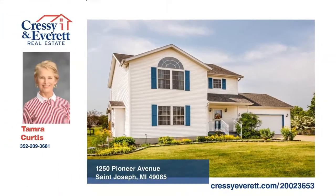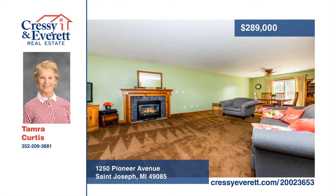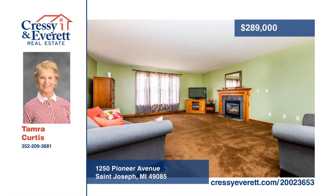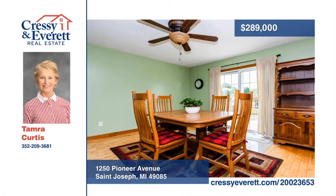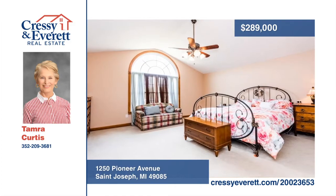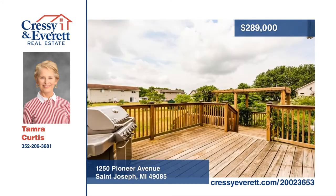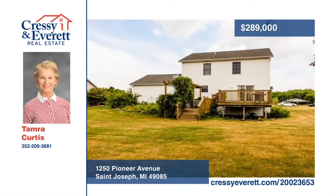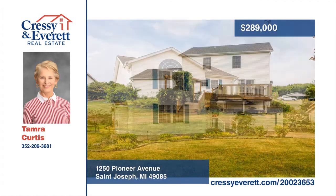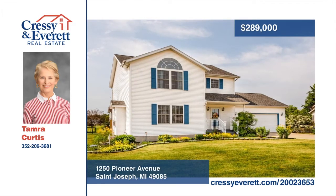This four-bedroom, three-and-a-half-bath home has been meticulously maintained by the original owners. It offers an extra-large living room that flows into the dining area with sliding doors that lead out to the expanded deck with pergola. The spacious kitchen has extra cabinets and a large island. The basement has been remodeled. This home is situated on a large lot with a neighborhood park across the street. Tamara Curtis has the keys and would love to show you everything in person. Call now to schedule your private showing.